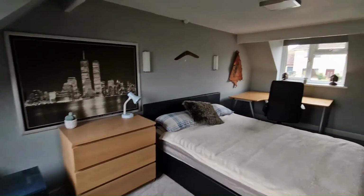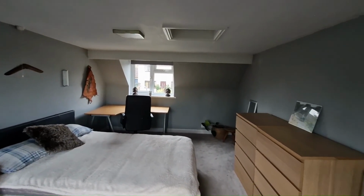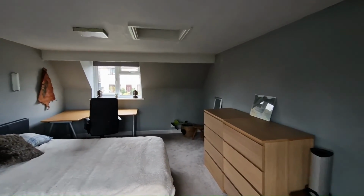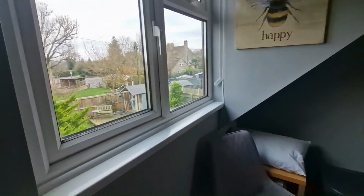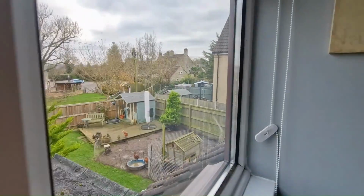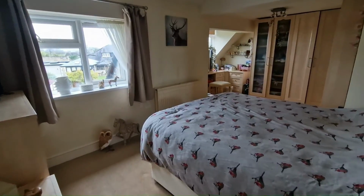Now this is a huge room, as you can see. It's over that annex living room that we were talking about earlier. So if you potentially wanted to make a 2-story annex, you could combine this somehow. You'd have to look into how you would do that.